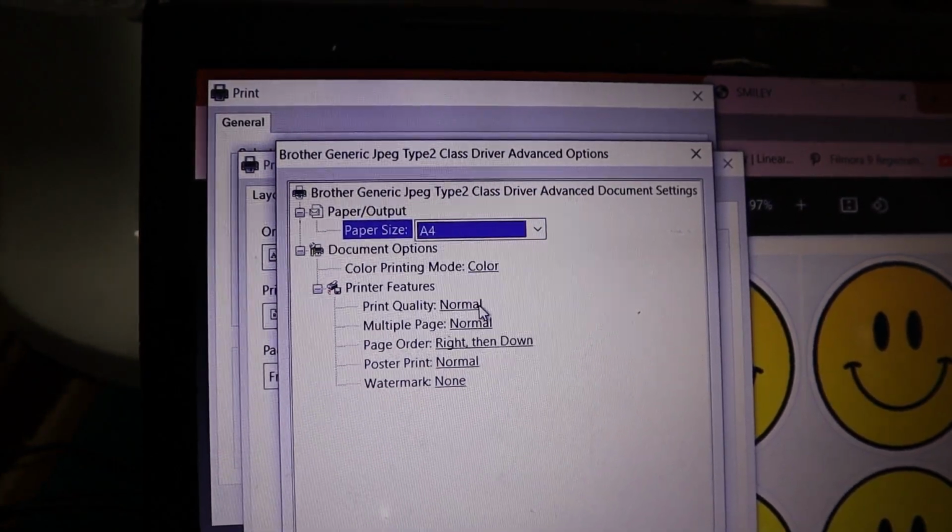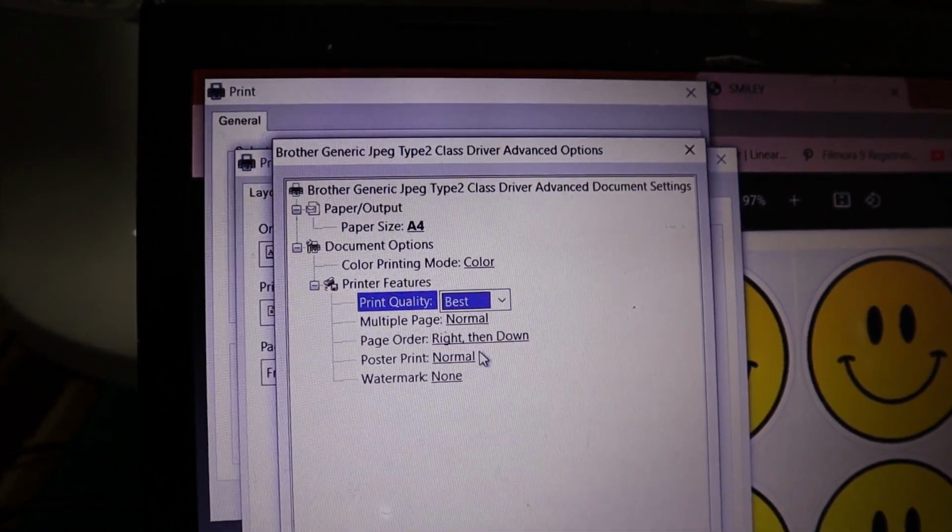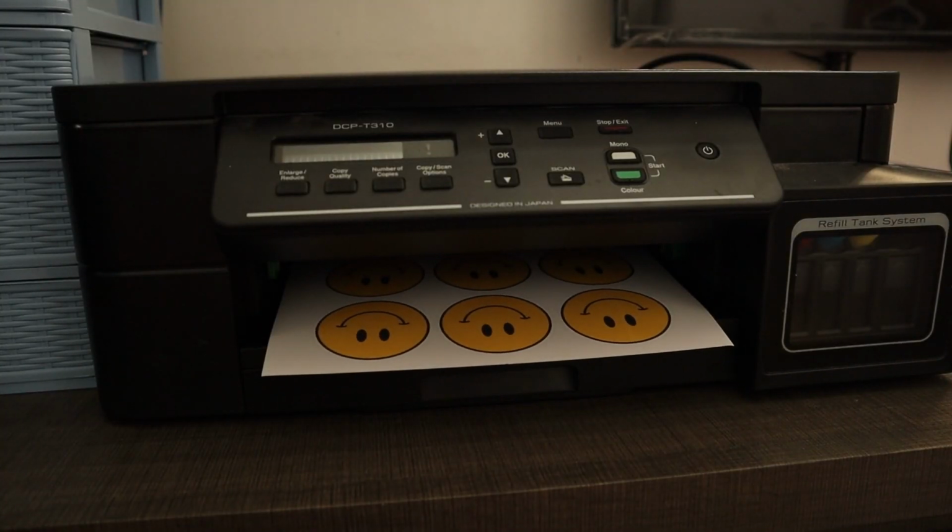Another tip, bago kayo mag-print, don't forget to change the print quality to best para mas malinaw yung quality ng thank you cards nyo.